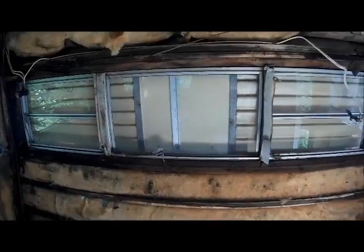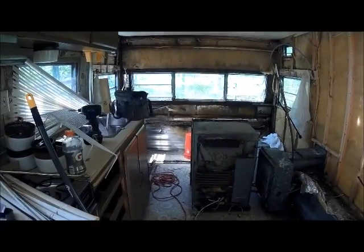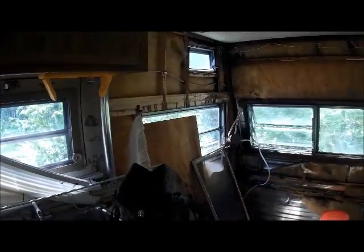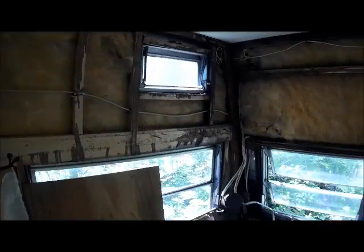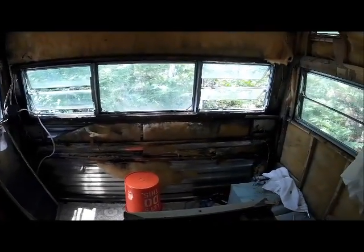I'm gonna have to take these front windows out, and I think I'm gonna take the windows out in back as well, and then pretty much just have to rebuild the two back walls with the corners. This corner over here, it's got a little sag in it, that one board up top. This back wall is pretty much gone, so I would just take that apart.